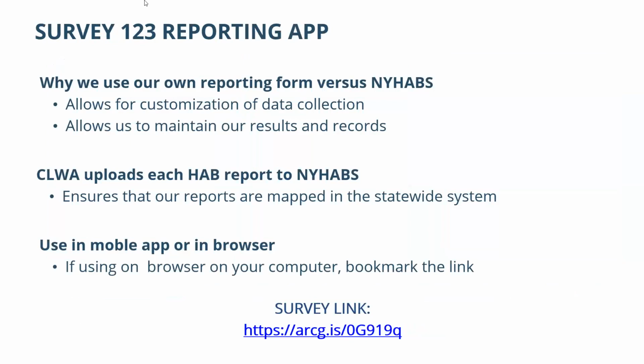Okay, so in a few minutes here, I'm going to pull up our Survey 123 reporting app and go through it question by question, so you can have a nice visual representation of what the survey will look like for the first time that you're out there, if you're new to the program this year.